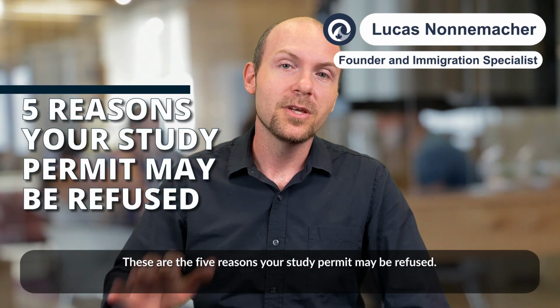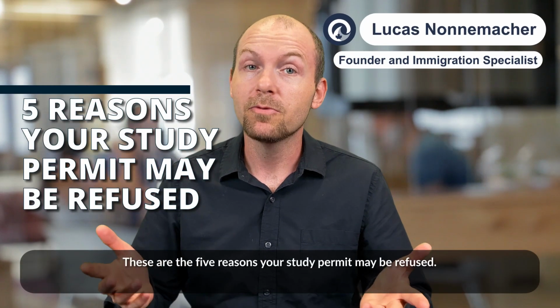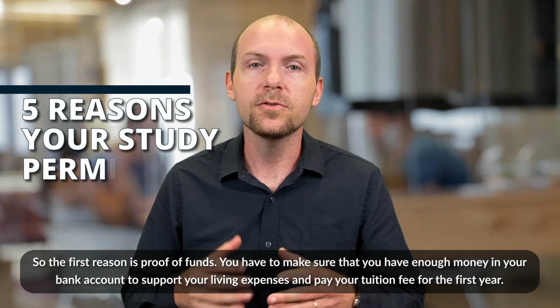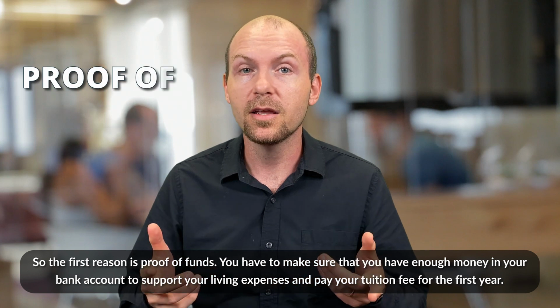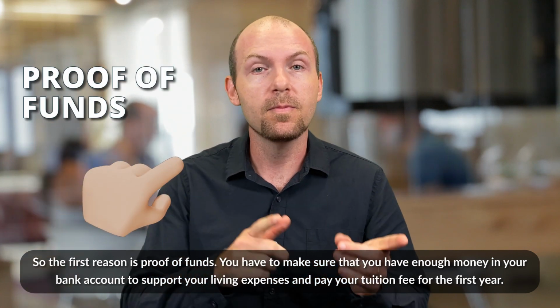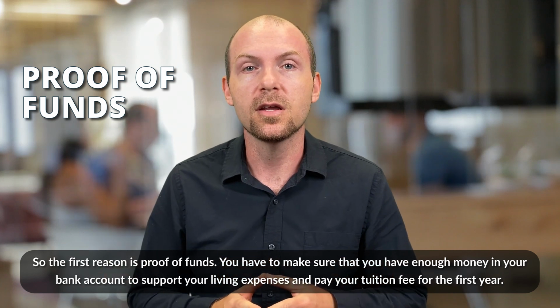These are the 5 reasons your study permit may be refused. So the first reason is proof of funds. You have to make sure that you have enough money in your bank account to support your living expenses and pay your tuition fee for the first year.